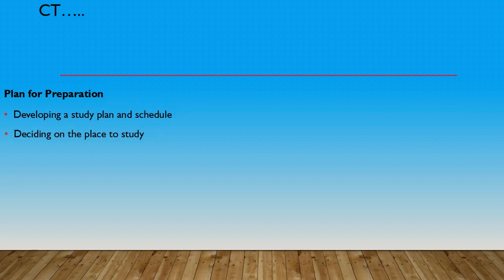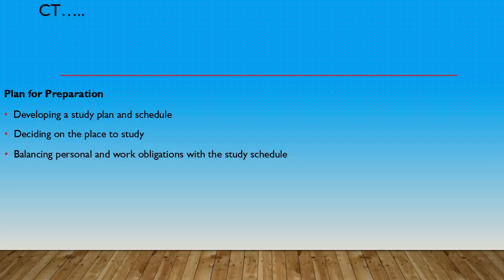Then for the plan for preparation, develop a study plan and a schedule. You might not be able to do this without a study plan and a schedule. You have to decide on the place to study. If you have to study at home, then you have to ensure that there is no noise at home. You can also go to the library near you. You can go to a school near you. You can choose your office in your workplace.